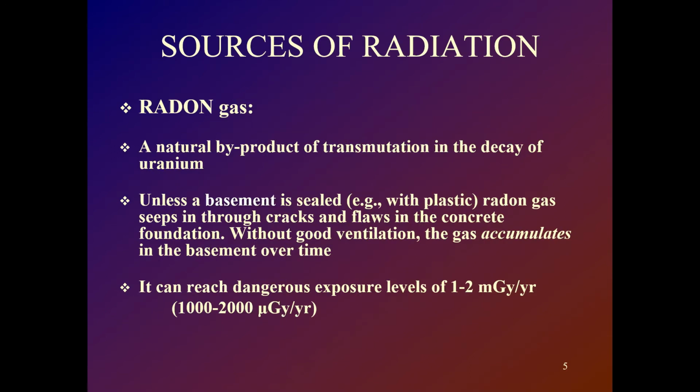So where's this radiation coming from? At least on a terrestrial level, where's it coming from? Well, one of the primary sources of terrestrial radiation is radon gas. It's a natural byproduct of the decay of uranium, and it tends to build up in basements. So in areas where housing commonly has basements, the building code has to take into account that this gas can accumulate and actually become dangerous. These basements have to have proper ventilation. It can reach dangerous exposure levels of 1 to 2 milligray per year if not ventilated properly.